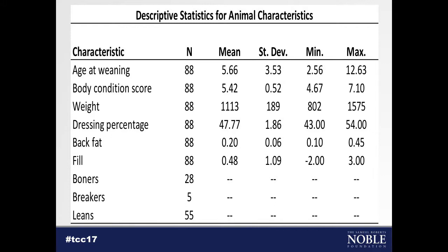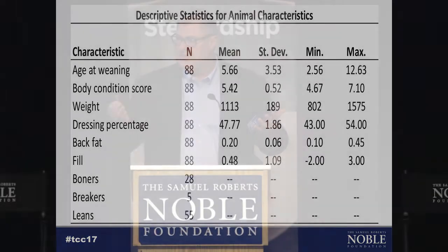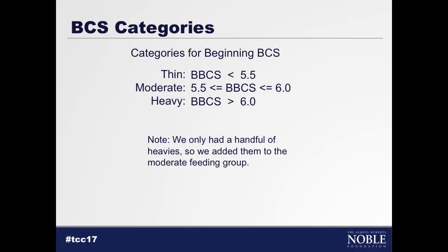And so there's kind of two components to this project. One is how we manage the animals, and the other one's how we market them. We manage them using the body condition information that we're collecting. And what we decided was that we would sort these 88 animals into groups based on body condition score. You can see up here that we would have a group that we're calling thins that have a body condition score less than 5.5. And we have a moderate group if they're between 5.5 and 6. And then anything over 6 we're going to call heavy.